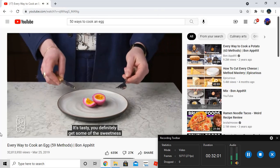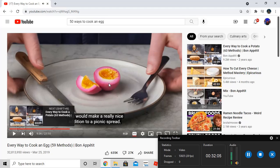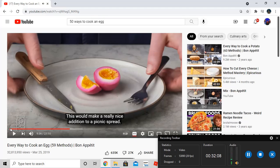You definitely get some of the sweetness of the beets, definitely get the sugar. This would make a really nice addition. I don't know about sugar, though. Yeah. Sweet eggs just sounds bad. Yeah. I'll give it a 6. I like pickles. Because it's sweet like a gherkin, where it's like sweet, but it's mainly sour.